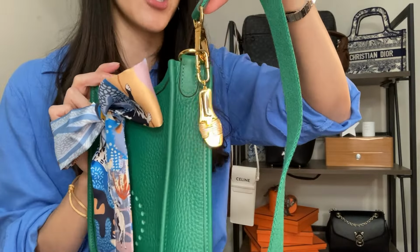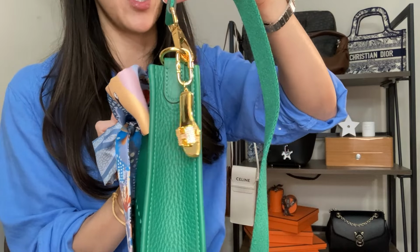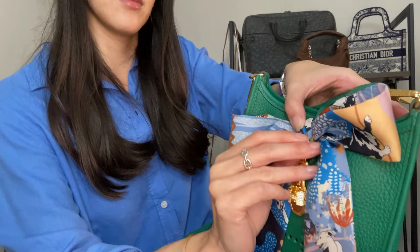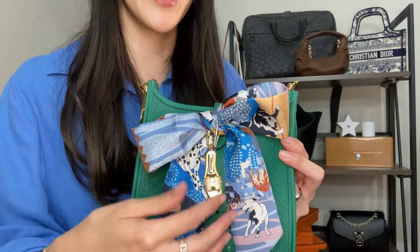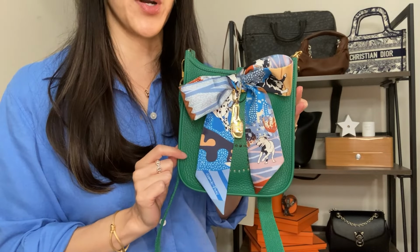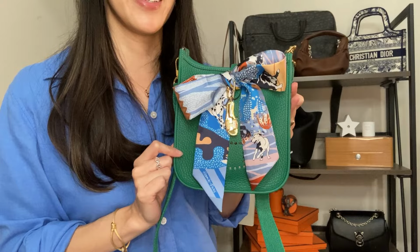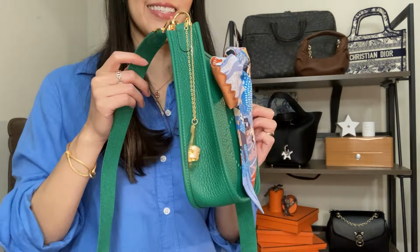So that's fantastic. So here's how the charm looks on my Evelyne with just the regular cadena lock. This next look may be a little much, but I can also try to hook it to the actual bow that I've tied on it. And here's what it looks like if I use the chain instead.